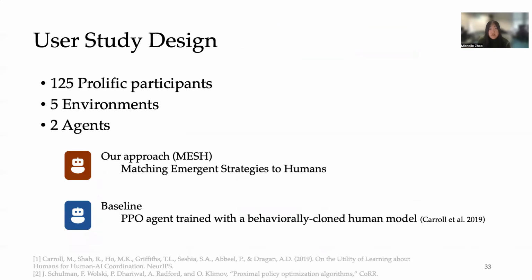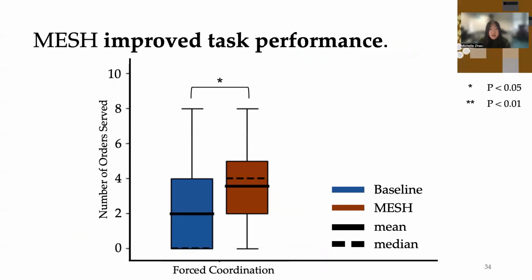We ran a user study to compare our approach, abbreviated MESH, to an existing baseline agent. The baseline was non-adaptive and was trained by partnering with a human model trained on aggregate data. Focusing on the forced coordination environment, we found that our approach improved task performance measured by the number of orders served in a 60-second round.